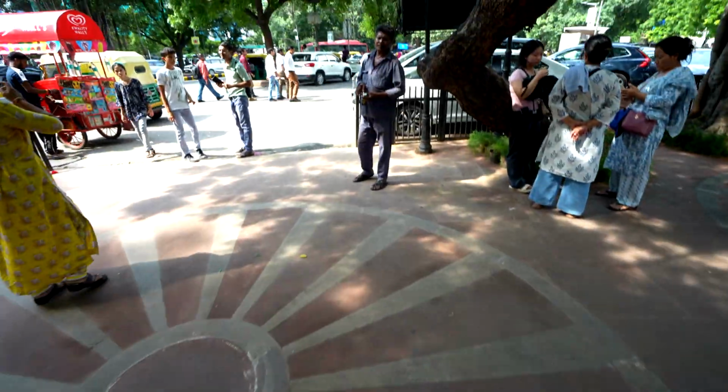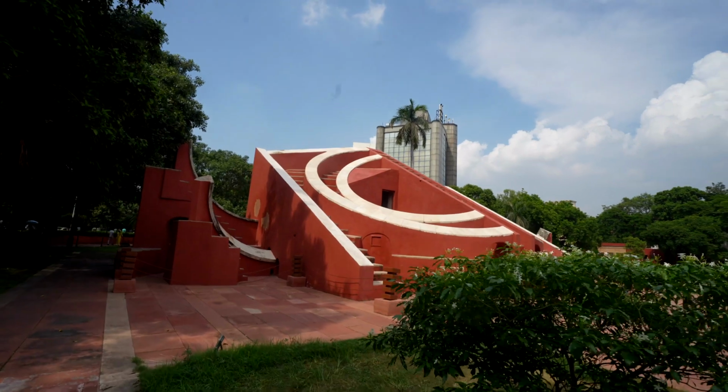And just like that, we have officially left Jantar Mantar. I have to say, it's not the most exciting place here in India, but I think it's also because I already saw the one in Jaipur, so it seemed a bit underwhelming to see the one here in Delhi.